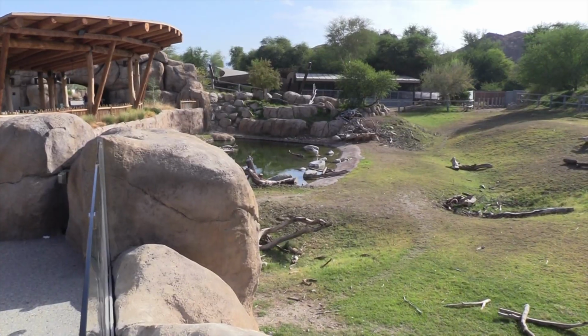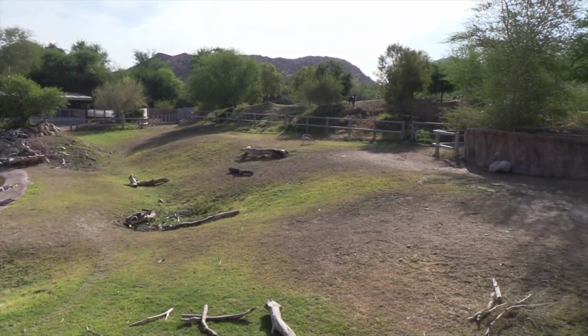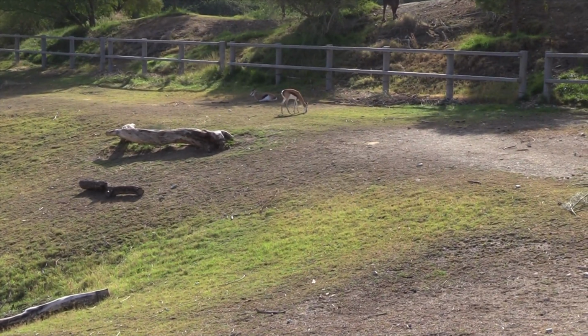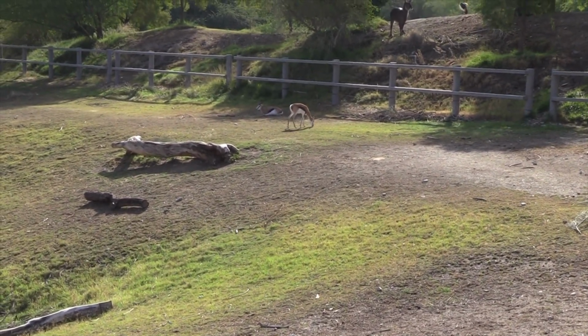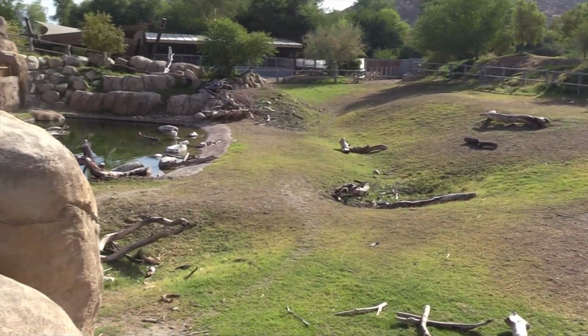And you can see the one pelican there. Now the sign says water buck, but these look more like Thompson's gazelle. It could be they're over here temporarily for some reason.